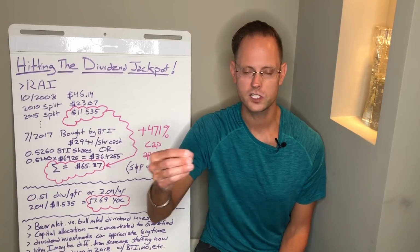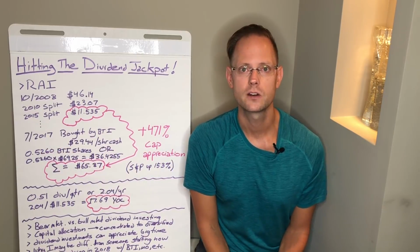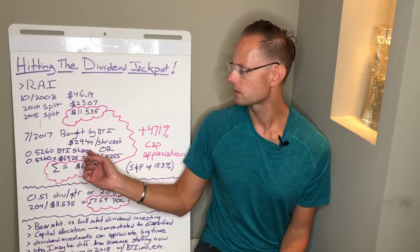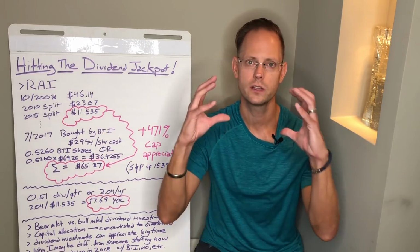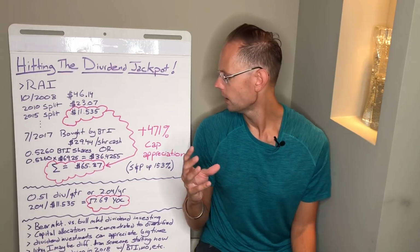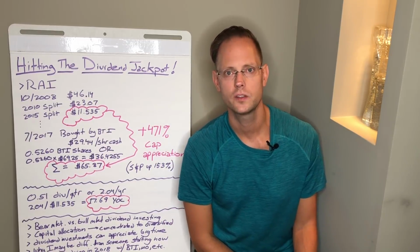And then BTI also paid out 0.5260 BTI shares per share of Reynolds that someone owned. And the 0.5260 multiplied by the price of BTI at the time, $69.25, the cash equivalent of these shares was $36.4255. So what's cool is that the stock payout was actually larger than the cash payout.